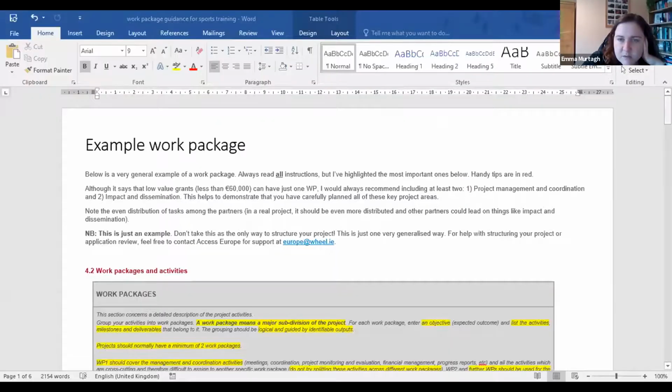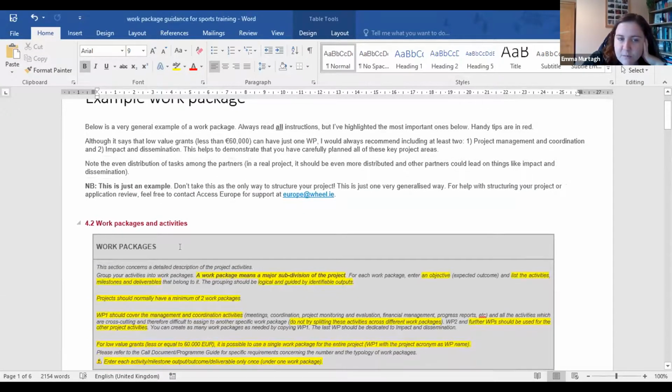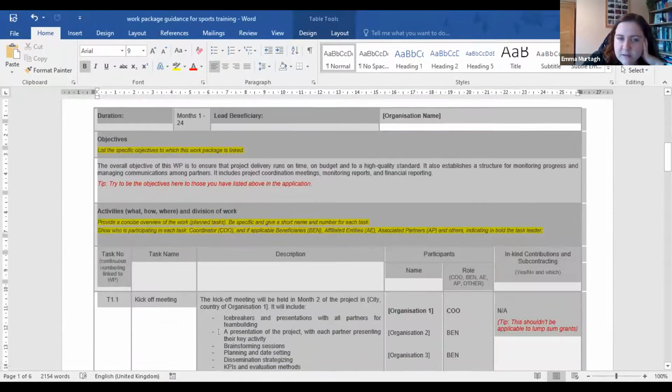So we'll have time for Q&A now, but while I'm waiting, I might just quickly show you what that work package will look like. So this is what I put together. This is why I couldn't fit this into a slide. I just copied and pasted from the actual application. This is what the work package looks like.